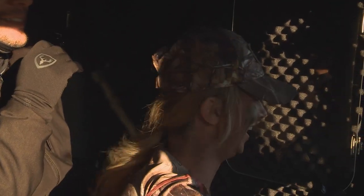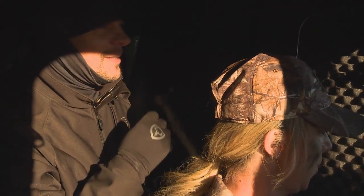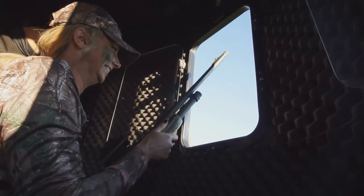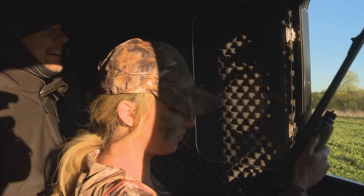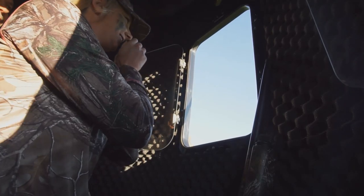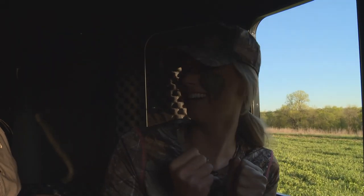Big boy down. Smoked him. Yeah, baby. Nice job calling him in, too. Oh, yeah, there he is right there. Oh, my gosh. I'm so excited.